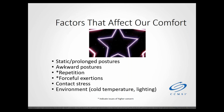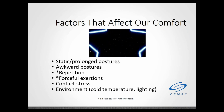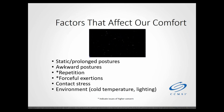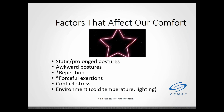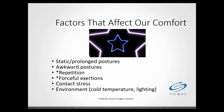The environment can also play a factor. For example, cold temperature. When we're cold, we tend to tense our body up. That shortens muscles and may fatigue those muscles and structures at a much faster rate. Lighting can also be another factor. If the lighting has too much contrast between areas that we're working at, that can affect us and maybe lend to eye strain. Or if it's not enough lighting, we may bend forward. We may bend our back or bend our neck down to try to read something when there's not enough lighting. The more of these factors we can address and mitigate or even eliminate, it's going to help our overall comfort.